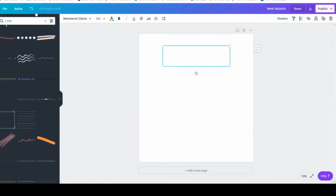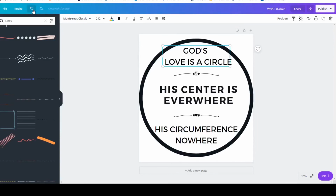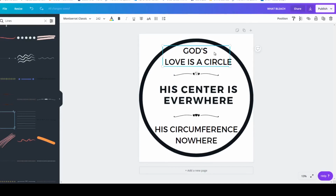I'm still not happy with both images, so what I'm going to do is create a third image, and this time it'll have fewer words but the same message. So we're back at Canva, and this time let's create the same similar thing with a little fewer words.